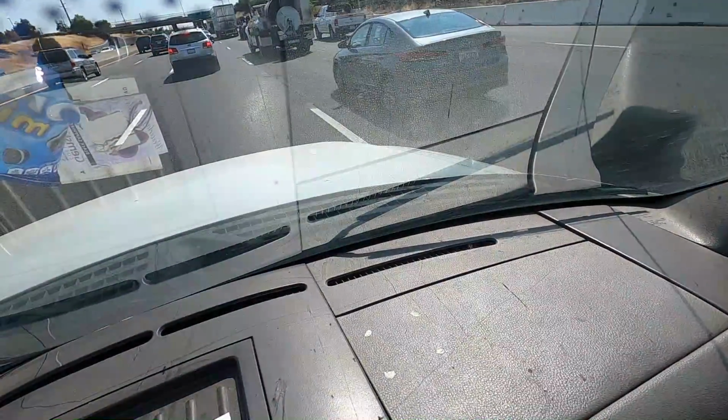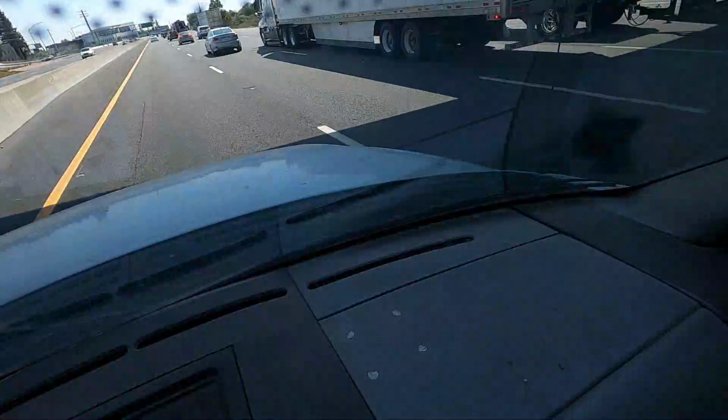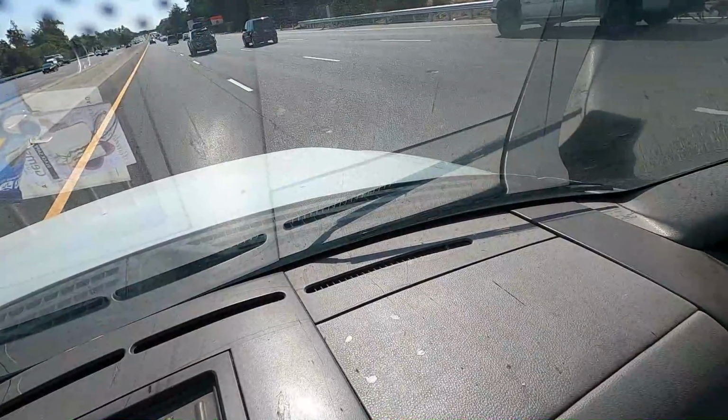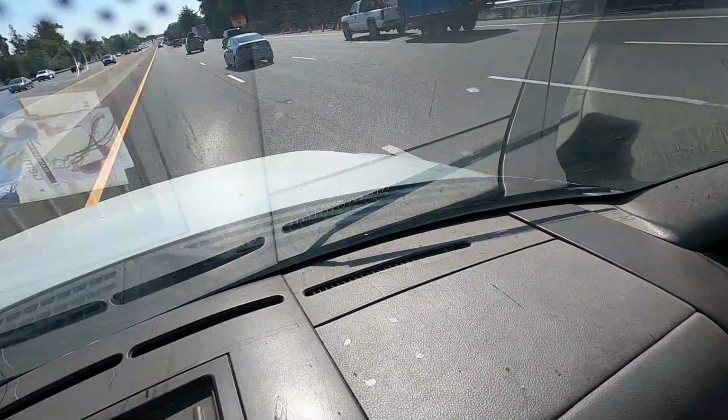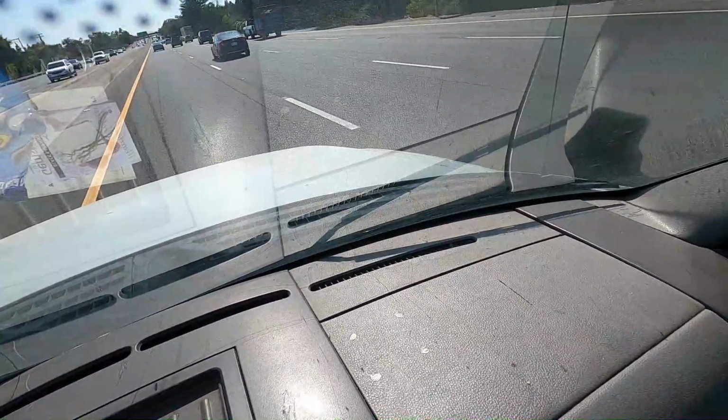There was enough room. I could have got over on the freeway maybe that day. I don't know. It's coming up here around this thing. That's it right there. There's somebody behind you. I can't get it. No, it's right before the lane gets skinny. That sucks. There wasn't enough room.